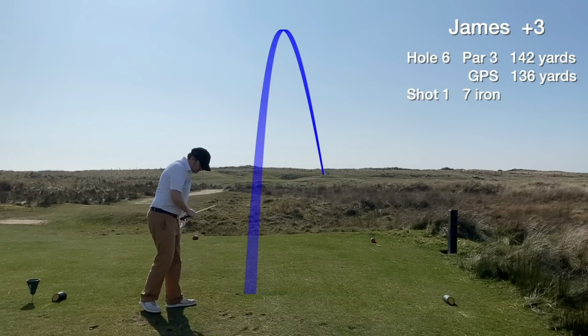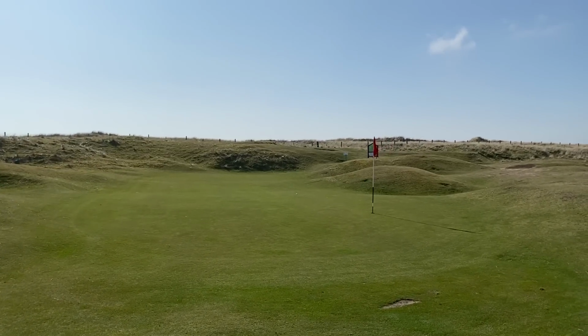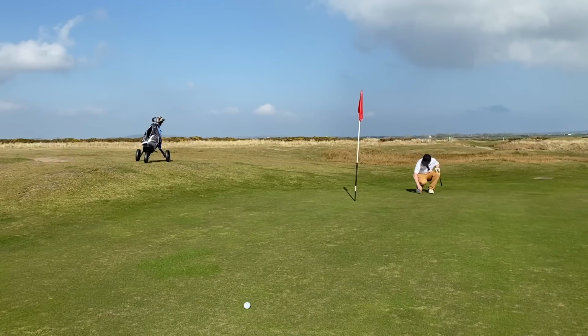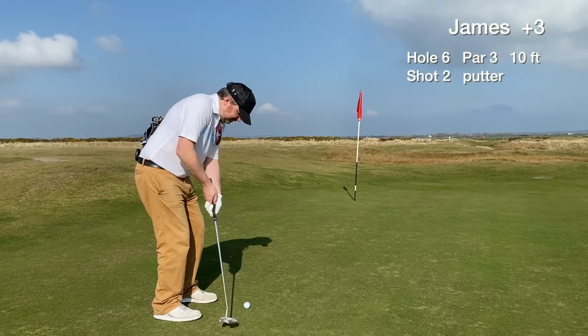And our tee shot is hit right on line. Absolutely dead on with the flag. Rolls just, there's the pitch mark repairing it there. Great shot. And we have the birdie putt coming up. It's a 10 footer.